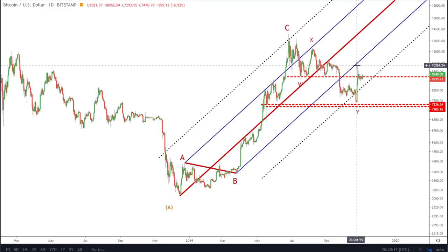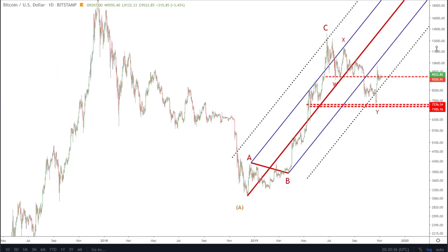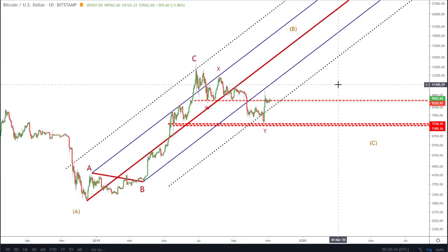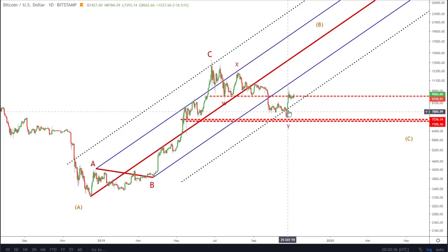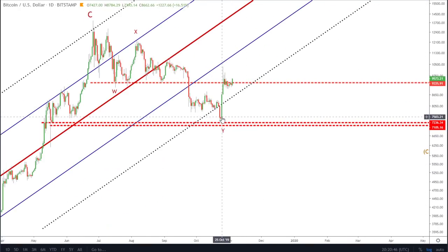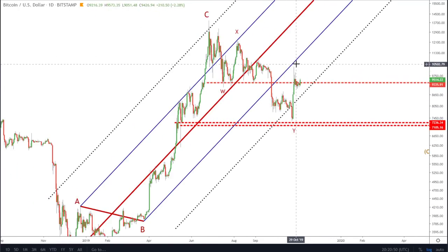And I did mention that because the ABC count has completed, we could break this pitchfork to the downside. It didn't have to hold. But within a double zigzag, you do generally get price channeling. Yeah, price will follow a channel in a double zigzag or a triple zigzag. And so I'm not too surprised that we're finding, overall, I'm quite happy to say that price is still adhering to this pitchfork. Yes, we saw maybe two daily closes outside of the pitchfork, but we violently went straight back into the pitchfork. Okay, we can see price nicely back within the pitchfork, approaching the lower median line.